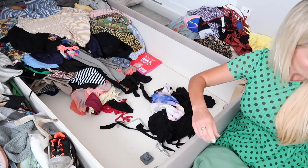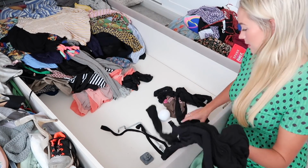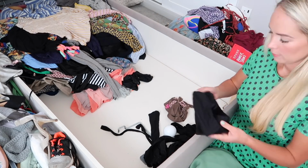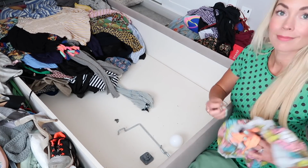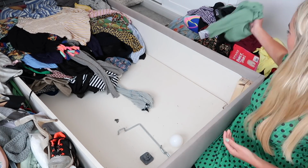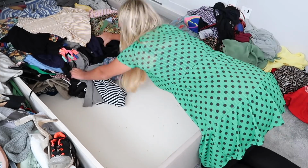So I guess while I was doing this, I just had to be really honest with myself and think, would I ever wear these skimpy bikinis again? Would I ever wear some of my smaller dresses? Think about my age and how my body has changed. And yeah, it was just time to start actually getting rid of things.